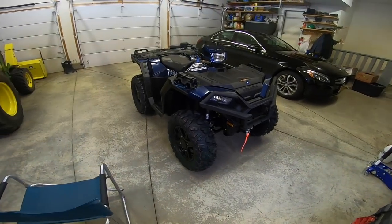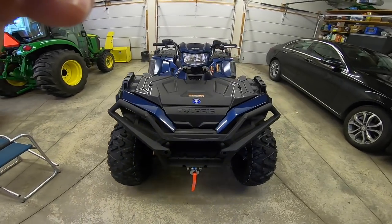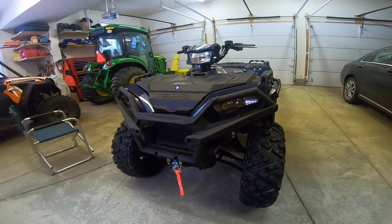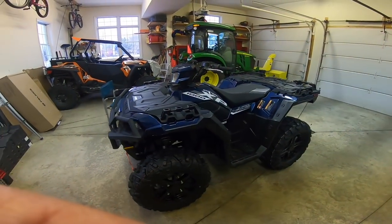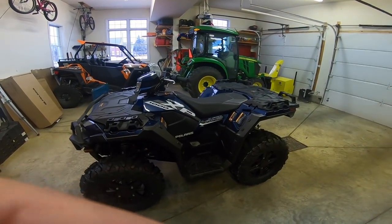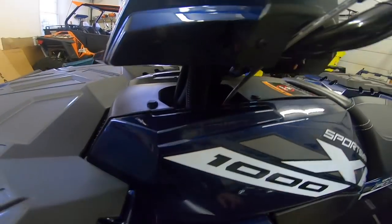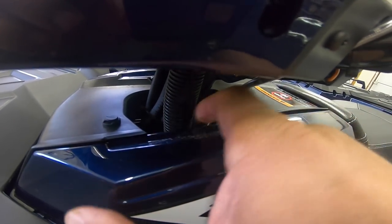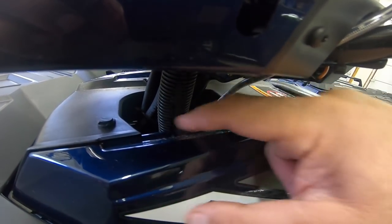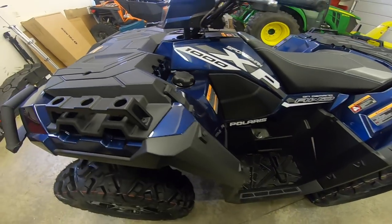I asked the dealer if my old 1000 belt would fit this machine, and they said no. This machine takes the High Lifter, the mud version of this machine's belt. So that's got to be a much heavier belt than the previous belt, and that leads me to believe that they improved the clutch components and put a beefier clutch on this. There's no doubt in my mind that they've changed the gearing on the machine.